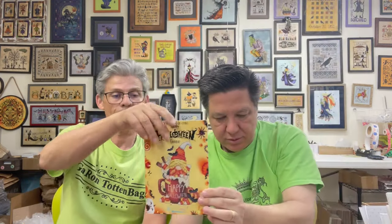Okay. This is Halloween gnome. He's got a candy corn hat on. Cute, cute, cute. And then we had, this guy was pretty popular. This is the Halloween owl pumpkin. He's a fun guy. Here's another platter. This is pumpkins on a platter. It's gorgeous. It's so detailed.